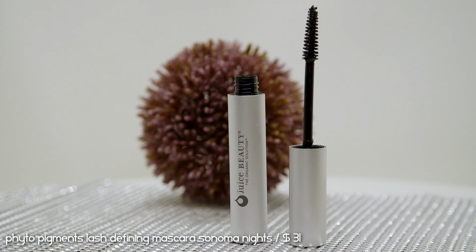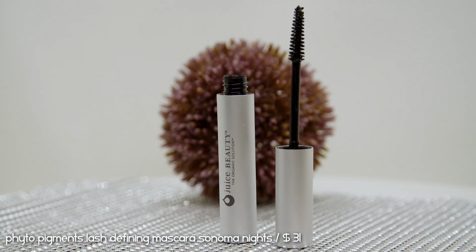This is the Phyto Pigments Lash Defining Mascara in Sonoma Nights. Recently Juice Beauty launched this new mascara. I used to have their old mascara. It's right here. I still have it, but it's most likely dried out, you guys. I've had it since ages. I didn't like it. This was just weird.